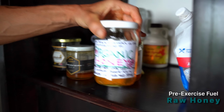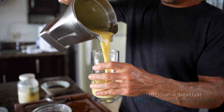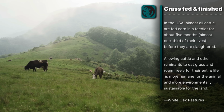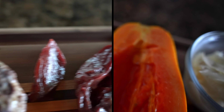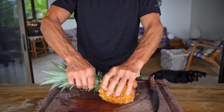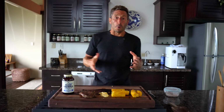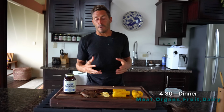Raw organic honey, drink a coconut, and then for my first full meal of the day, it starts with a smoothie. Then I have about a pound of grass-fed ground beef. The sourcing of the meat is very important to me. Organs, meat, fruit, honey, raw dairy, basically twice a day at both of my main meals. A little bit of fruit as a snack. Today I'm having some local organic pineapple. It's about 4:30. I like to finish eating by 5 p.m.